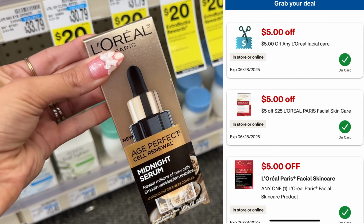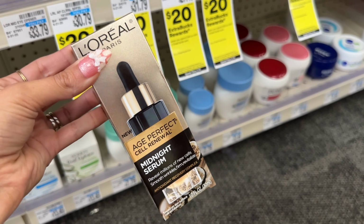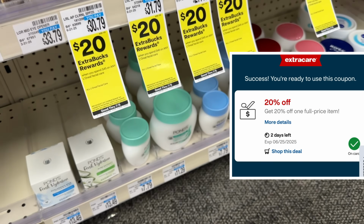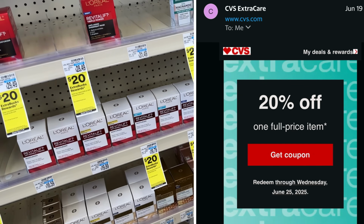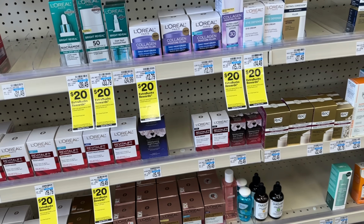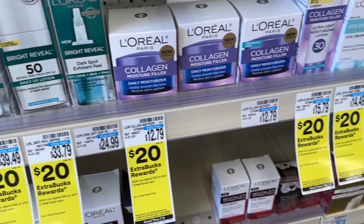I have two $5 digitals and I have a $5 off $25. Plus, since this is regular price at $45, I have a 20% off coupon in my email from CVS that I'm going to use for this, which should take off around $6 at the register. Now, if you don't want to grab that specific product, there are other products that qualify for this deal. Just scan them on your CVS app to make sure that those coupons attach.